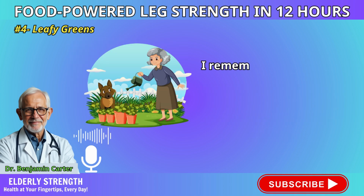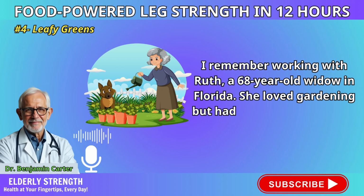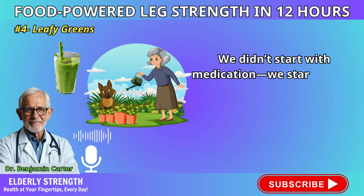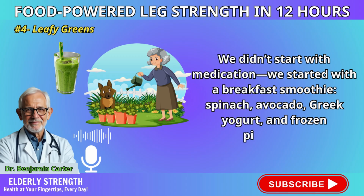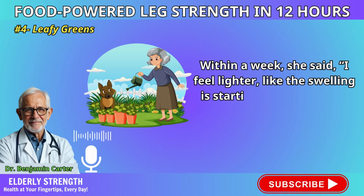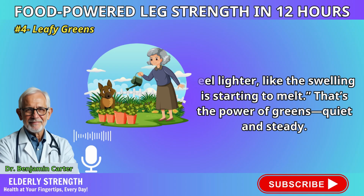direction. I remember working with Ruth, a 68-year-old widow in Florida. She loved gardening but had stopped because her knees ached constantly. We didn't start with medication. We started with a breakfast smoothie, spinach, avocado, Greek yogurt, and frozen pineapple. Within a week, she said, "I feel lighter, like the swelling is starting to melt." That's the power of greens, quiet and steady.